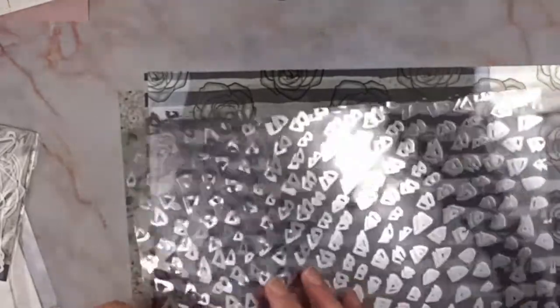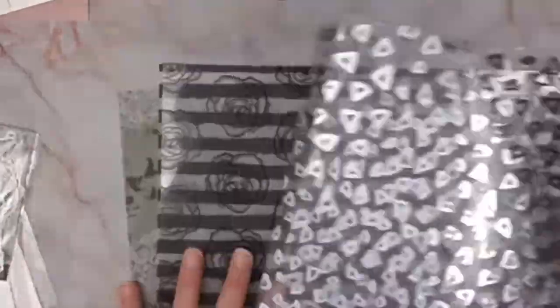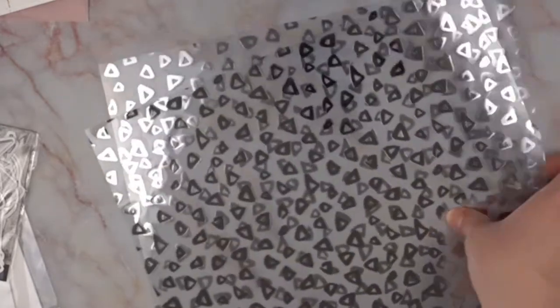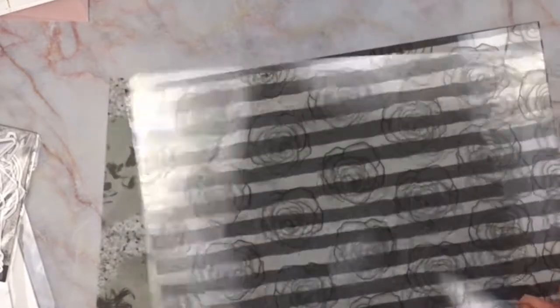Do it. Ooh, this is thick. Oh, because there's two, but it's still pretty thick. So here we have some, well, let me move that, some almost triangle-ish looking things. It's pretty. So there's silver. We got some silver going on. Next we have, yep, roses.